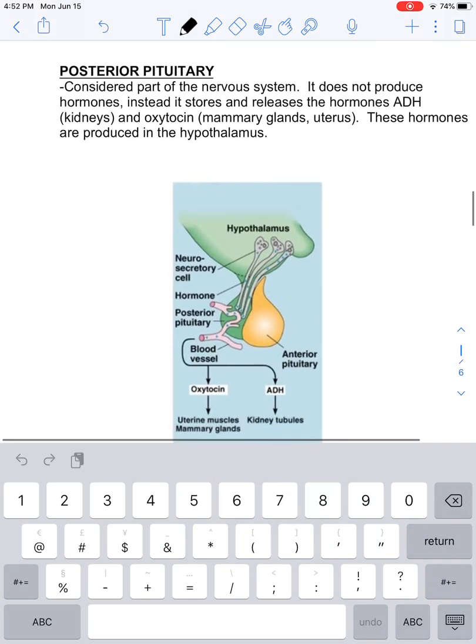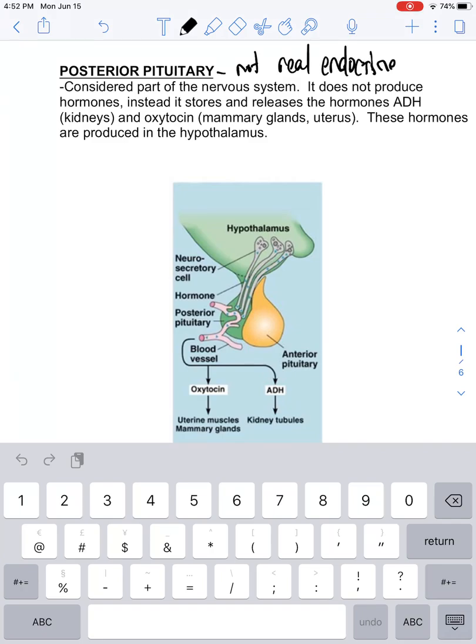Just a little extra note about your posterior pituitary and your anterior pituitary. Your posterior pituitary is not a real endocrine gland. Okay? Not a real one. It does not actually produce hormones. What it does is it stores and releases the hormones ADH and oxytocin, but those are actually produced in the hypothalamus, which is an endocrine gland. Okay, if it's producing the hormones itself, it's considered an endocrine gland. So that's just sort of for storage.